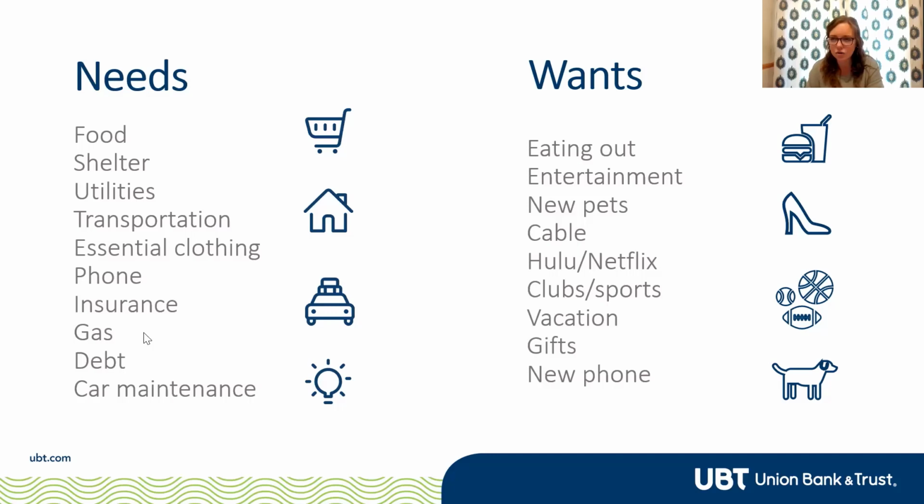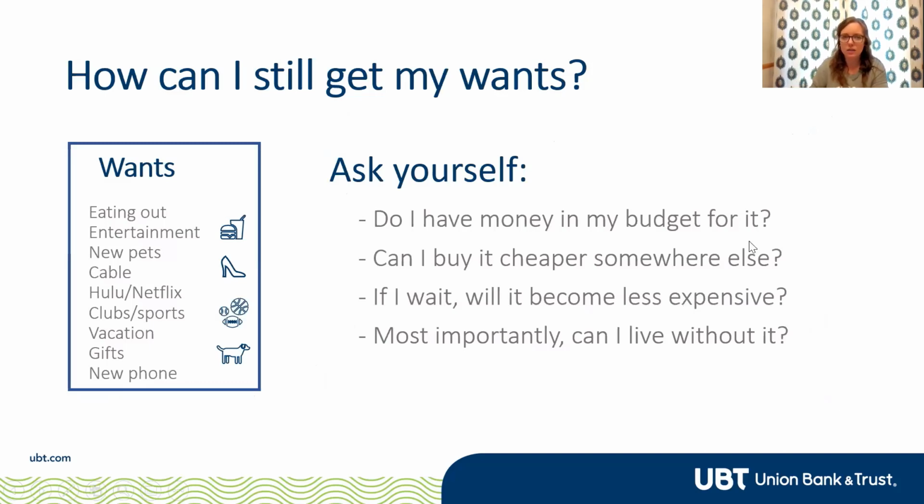But this is like essential stuff that you cannot live without. So deciphering that is really, really hard sometimes. But if you've got some wants on your list that you are trying to make a need, ask yourself a couple questions. Do I have the money in my budget for this? So if you've got the money for every one of your wants, some of your wants, of course, put it in there. Absolutely. Can I buy it cheaper somewhere else?